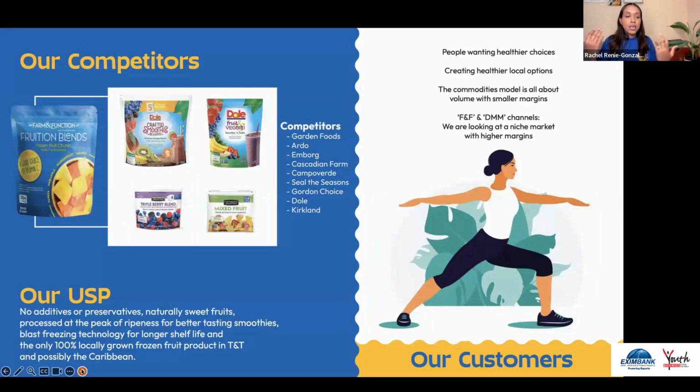So ours is we have no additives or preservatives. We're naturally sweet fruits, processed at the peak of ripeness for better tasting smoothies. We blast freeze, so there's longer shelf life, and there aren't any additives or preservatives added because of that. And it's the only 100% locally grown frozen fruit product where all the inputs are 100% locally grown in the Caribbean right now. So these are our differentiators, these are our USP, but we are not as big as a Dole. We can still find those differentiators to identify.